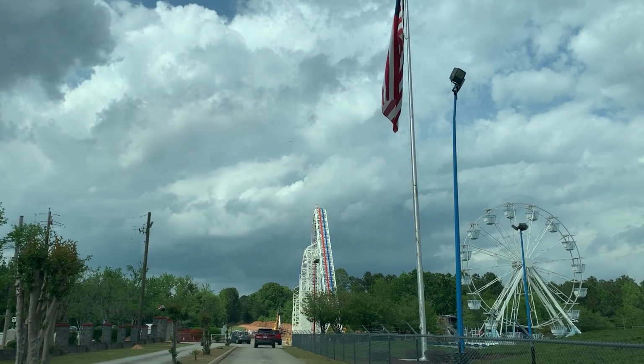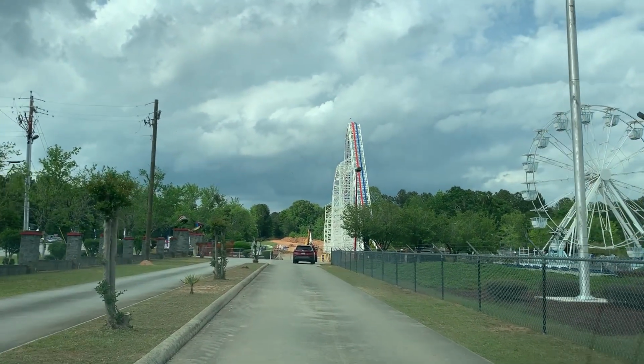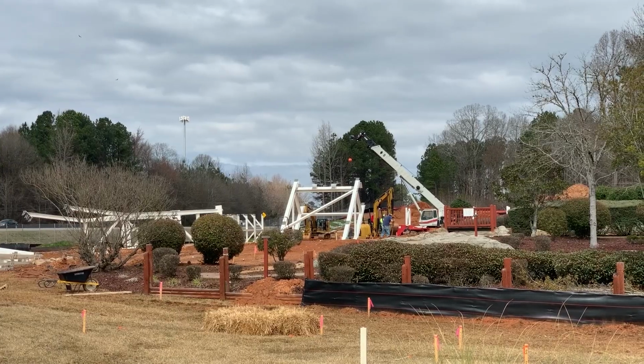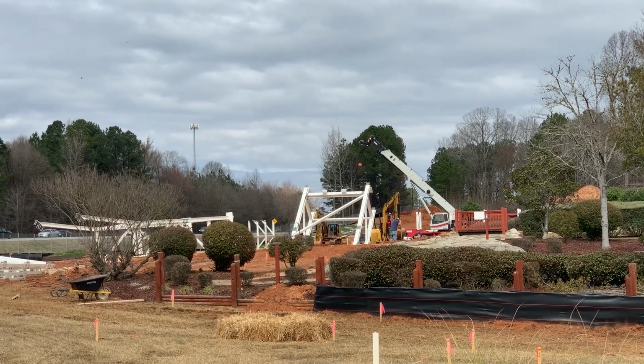I returned to Fun Spot Atlanta once again on Saturday, April 30th, and I am returning with some more exciting updates to share with you. I've been doing these uploads weekly now for a couple of months, and I am still in awe of this coaster every time I make it back out to the park.